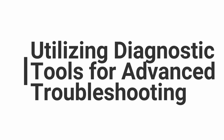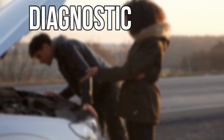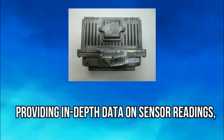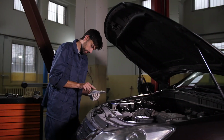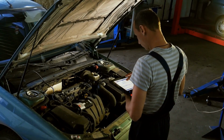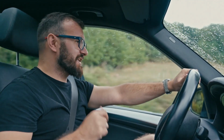Utilizing diagnostic tools for advanced troubleshooting. Now, if the culprit remains elusive despite our best efforts, it's time to bring out the big guns. Diagnostic tools compatible with your car's engine control module, or ECM. These tools are like X-ray machines for your car's brain, providing in-depth data on sensor readings, fuel trim, and various other parameters. Consult your car's repair manual or online resources to understand the normal values of these readings. Comparing them to your actual readings can help pinpoint the problematic sensor or a component. It's a bit like a digital autopsy of your car's engine, but the reward is a properly running vehicle.